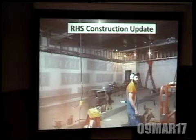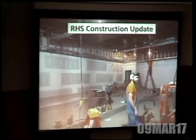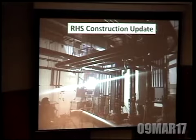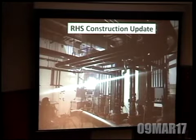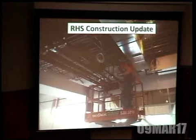This is just some interior pictures. This is the lecture room. This picture was taken, and after this picture was taken, sheetrock's up on the soffits now, and these guys were installing lighting at the time. This is the mechanical room, which is where quite a bit of the money is, and the new boiler system, and it's coming along quite well.